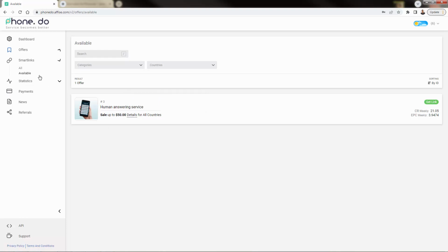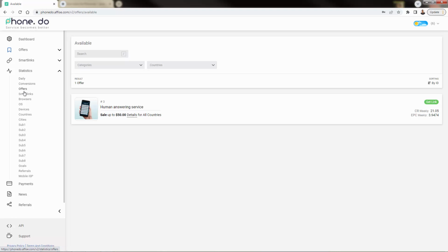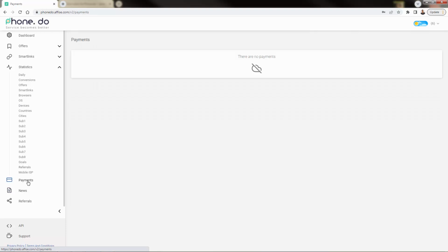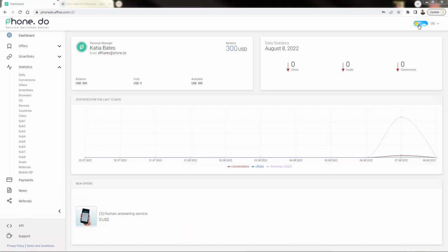Smart link section, so you could have custom linking over here, a full line of statistics with all these different sub IDs, sub criteria, so you could drill down and take a look at all the analytics. Payments, we'll get this set up over here in terms of how you'll receive payments so you can get paid, and any successful offers that you have. News over here, you'll get updates and things like that. Referrals, you could also find in terms of the people that you refer. We have our support down here as well. If you're really advanced, you could check out the API. But it's very, very simplistic in terms of what we need to do over here.